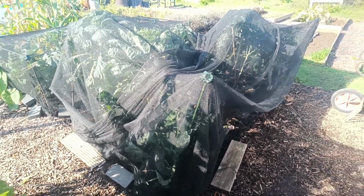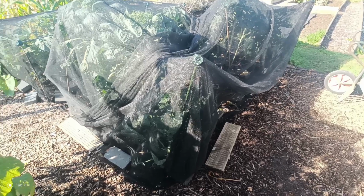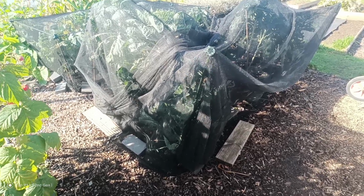So I'm going to get in there, tidy it all up and maybe pop a fresh dollop of compost all around the base of each one, all over the whole bed basically. So I've got a sieve of compost as well and I'll do that in a bit. But I'm just going to get all the net off this now.